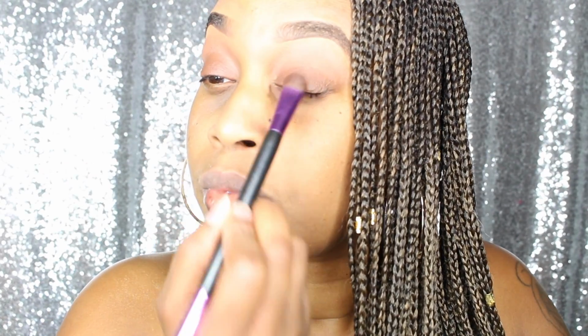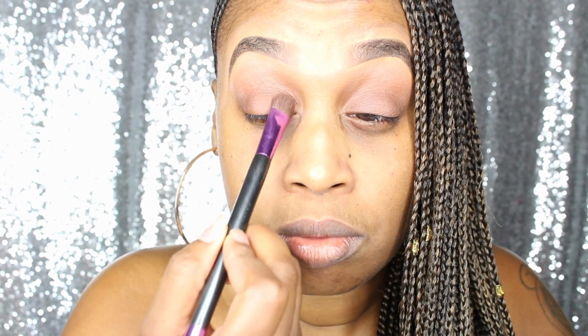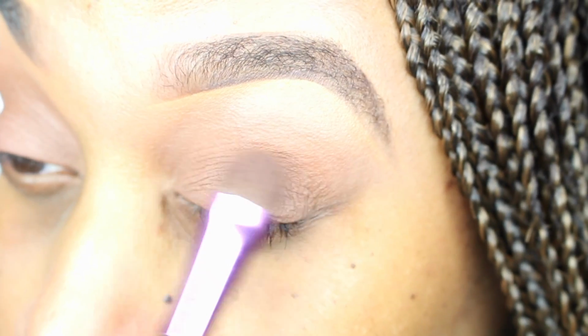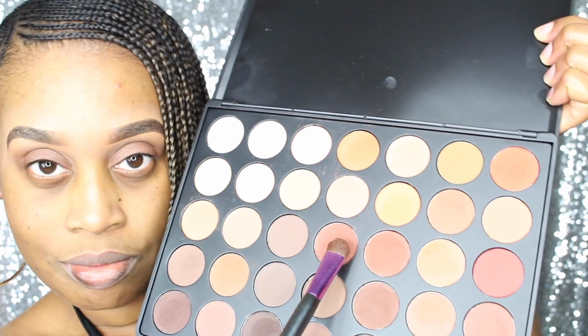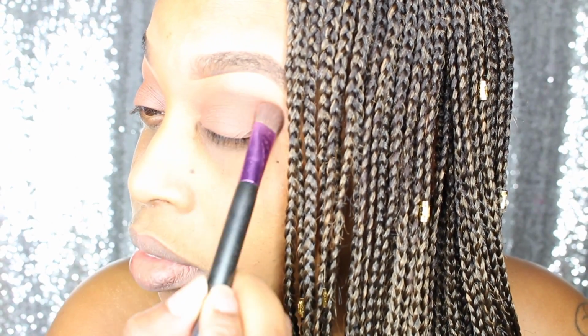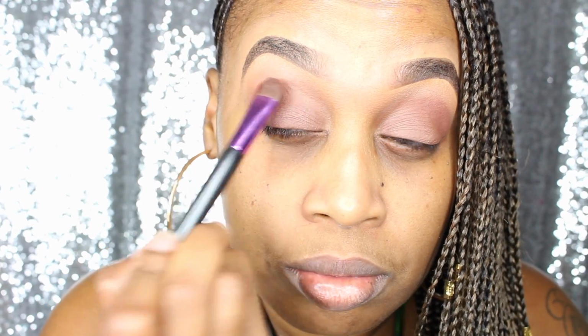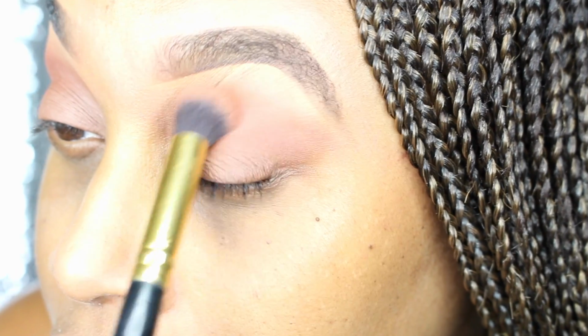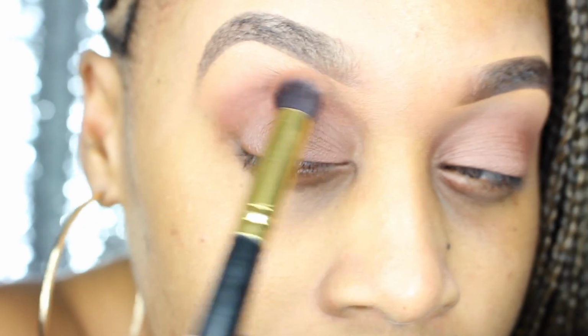Now going in with my Morphe using a light brown, and I'm going to simply pat that onto my lid. Patting motion is the key to really get the color to come through. Now I'm going to take a darker brown as an accent color, and I'm just simply going to place that in the crease, and I'm going to do the same for the other side. And then once that is done, I'm going to blend it in. Always make sure your eyeshadow is blended, ladies.